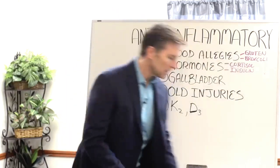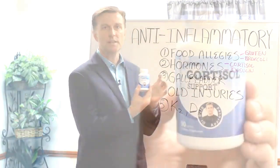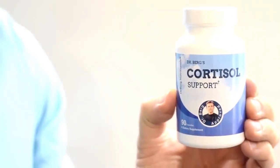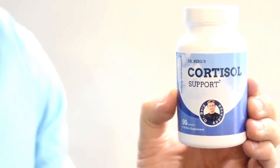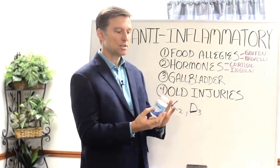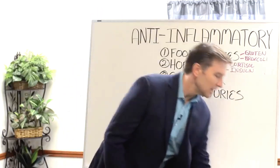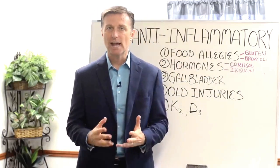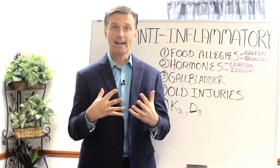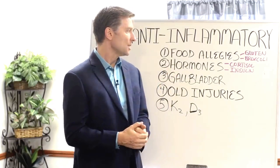I have something that I use as a natural cortisone, which is called cortisol support. This basically is great for inflammation. It's great for the person that has arthritis, bursitis, tendinitis, chronic inflammation and pain. This is what this is for, cortisol. So it doesn't have any drugs in it. It's natural, but it supports the gland that makes cortisol. So it's a really good thing for inflammation, okay?